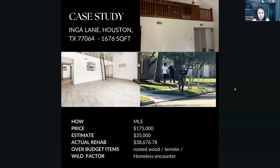Next one, England. This is a house pretty close to mine. Interesting house. We got it on MLS. One morning we were browsing MLS, we got a notification, and we took a look right away. We got it under the listing price, which was 175. We estimated 35,000 for repairs. Again, the actual rehab cost was more.